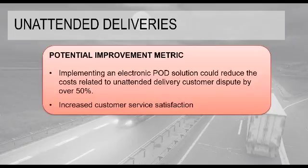What we've seen is that implementing a solution like Mobile Conductor for proof of delivery has the ability to reduce those customer disputes for unattended deliveries by over 50%, and in some cases that could be as high as 70 or 80%. Again, because of the detail that's there, it just eliminates the need for an argument or an issue with the customer. And obviously in that process, customer service and customer satisfaction are going to improve, because they know they can trust what you're doing based on the data that you can provide them.